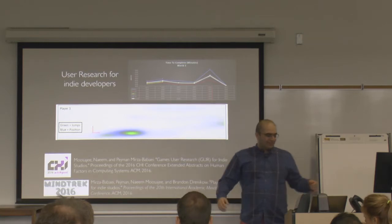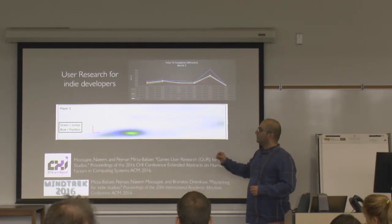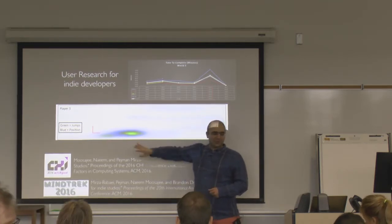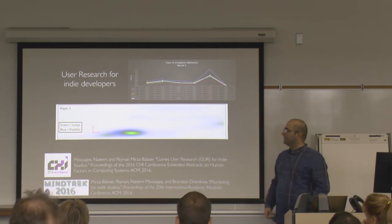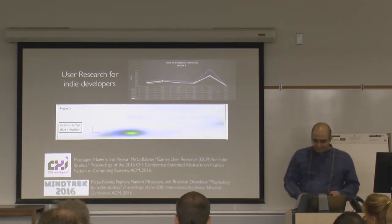Again, imagine we have this for all the levels. Then we could say, okay, this level took loads of time, here is the heat map. We see something happening here. Let's go and fix that. So it's optimizing the process of improving gameplay and helping developers to do that more easily.